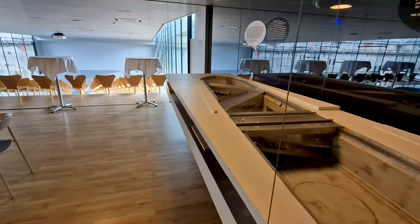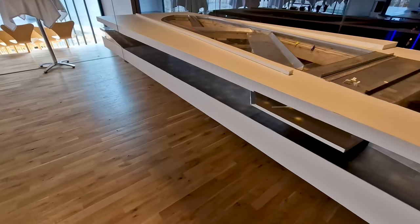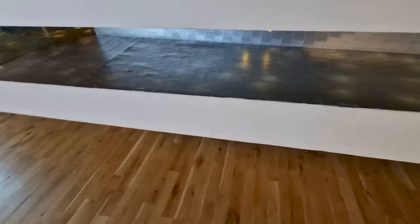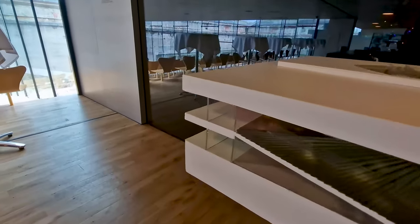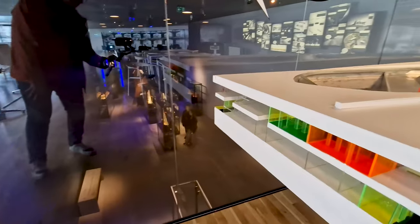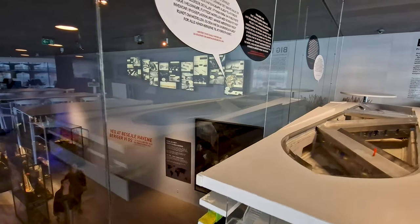We are basically in this bridge here, and we are walking around the dock, so you can see all the rooms. You can see everything is like this. It's like metal. So funny. This is the shopping area, the toilets. You can see everything in the model.